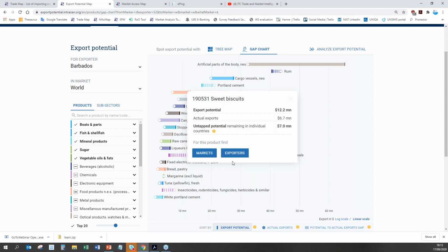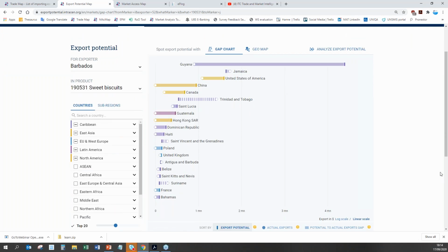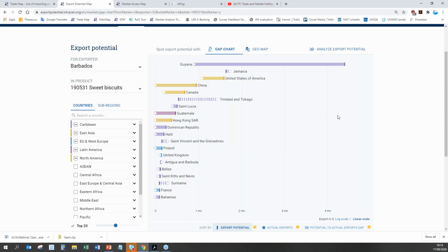If you want to see in which market my Barbadian sweet biscuits actually have potential, I can click on market. So here it says for this product, find market. Okay. And it appears that Barbados sweet biscuits have the highest potential in Guyana. It already exceeded expectation in Jamaica, and it still has almost $500,000 of untapped potential in the United States for sweet biscuits. So play around with it.